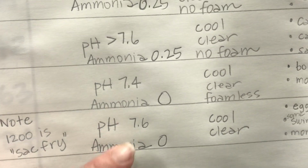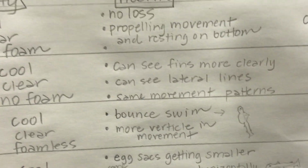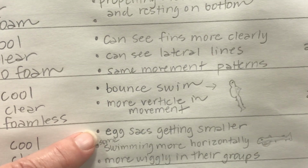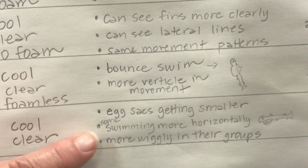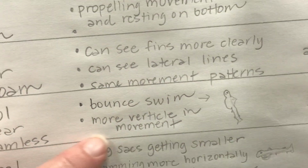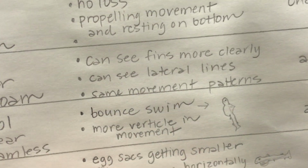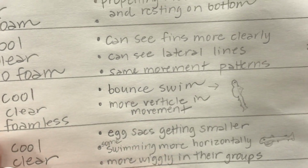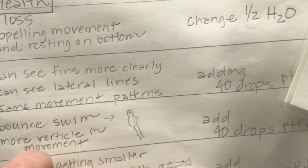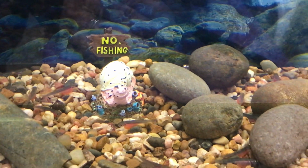Ammonia is at zero-ish, 7.6 on that pH, and we're just going with that. The cool, clear water is exactly what they need. Their egg sacs are getting smaller. Some of them are getting smaller, and I noted that some are swimming more horizontally, and it looks more like that. Yesterday, they were more vertical in their movement, but just overnight, they're starting to change a little bit. And they're definitely more wiggly in their groups. I'm adding more pH down just to try to keep that stable. And yeah, I'm just gonna bring you back over for one final look at what's happening.